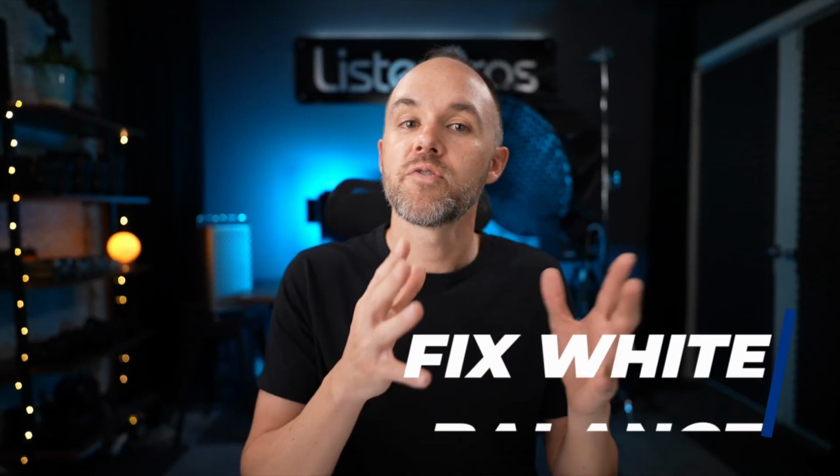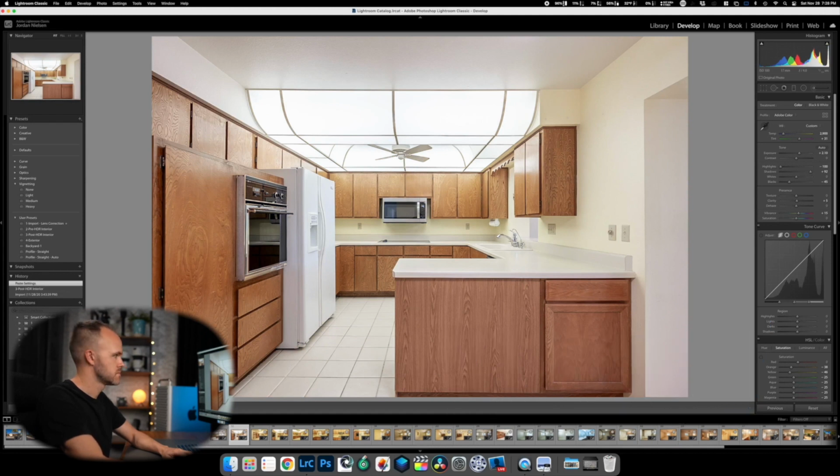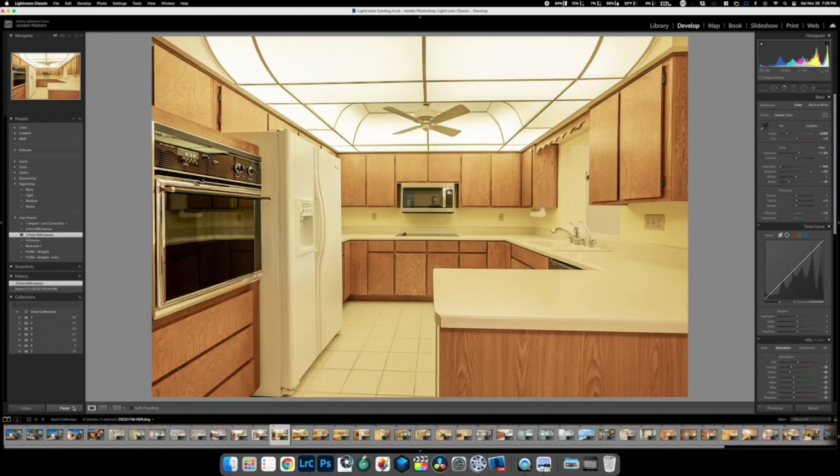Tip number 11, fix your white balance. Now, you don't necessarily have to shoot the most perfect white balance at a property when you're shooting raw because you can adjust it during the editing process, but it is important to make sure that it is fixed before you deliver it to your customers. The last thing you want to do is deliver some yellow or blue photos that don't look like the property. The goal is to deliver photos that look like the property did when you were shooting it.